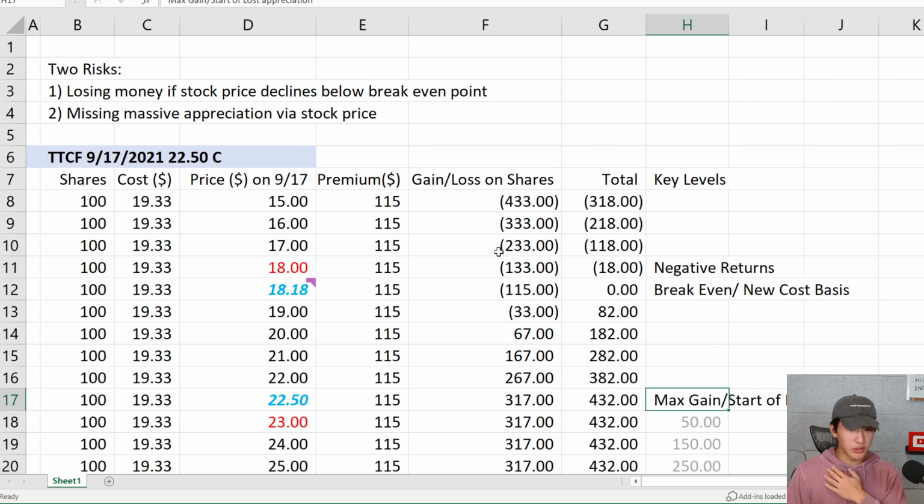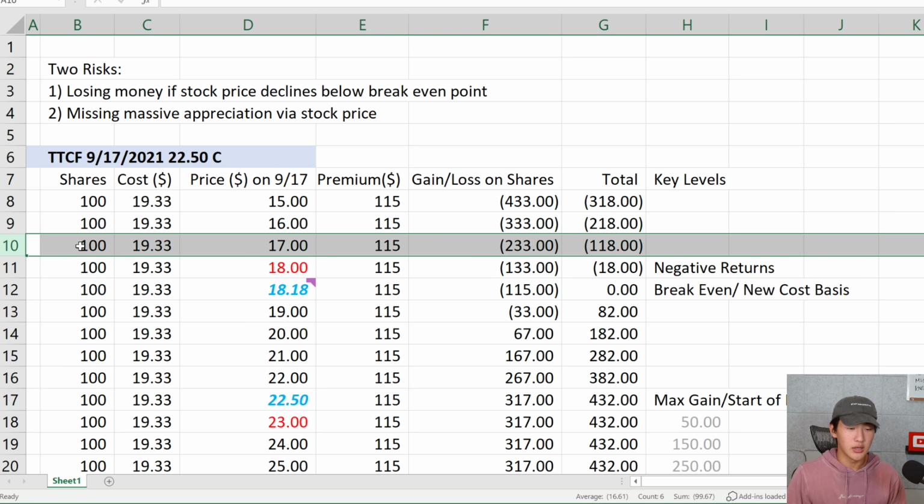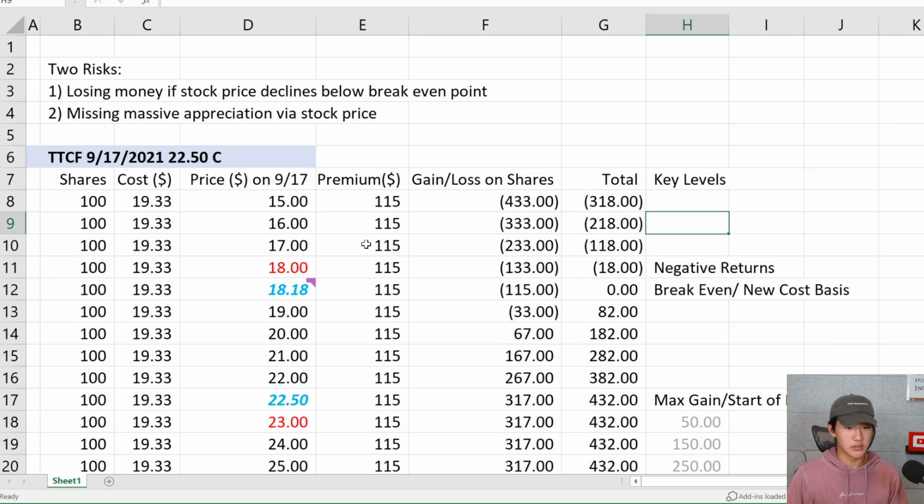But really quickly going back, actually, the reason why I'm not too concerned about negative returns here is because TTCF is ultimately a long-term hold and a long-term position for me, right? So if I am in the negative, which I'm sure many of us have been with TTCF, that's okay. I'll just keep writing covered calls.